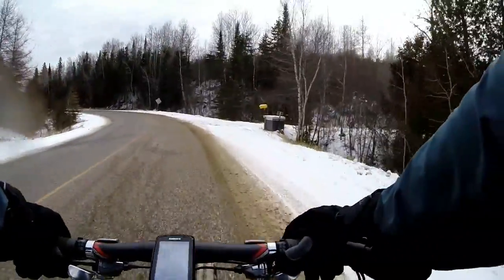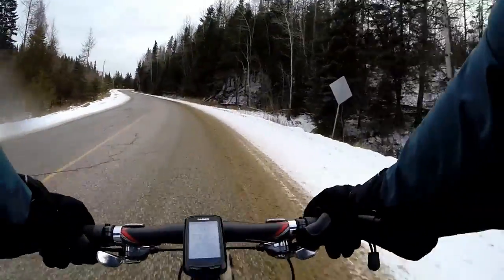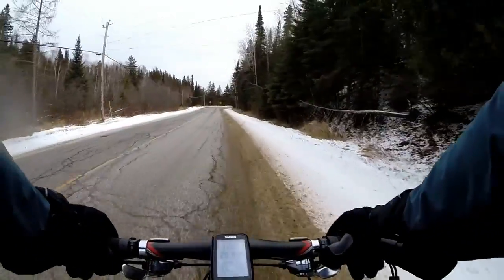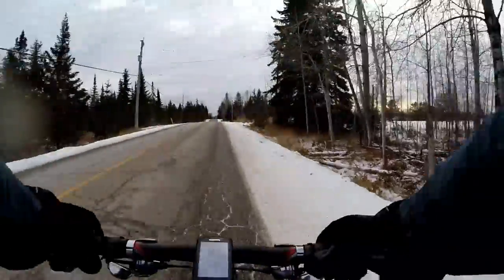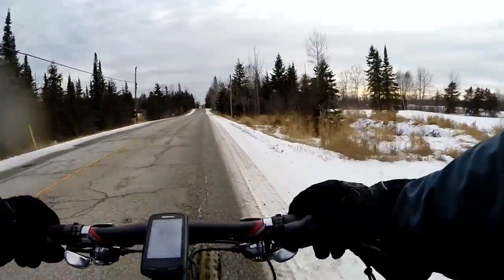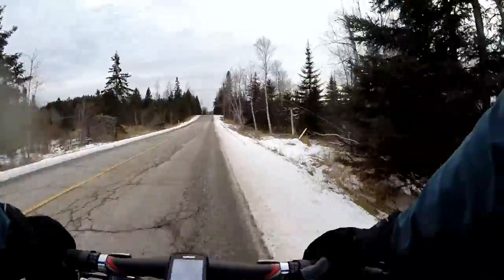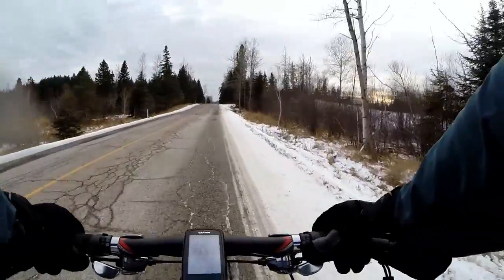Okay, back on to clean pavement. It's funny that happened right where city limits starts and ends, so they must salt up to here, and they just sand once we leave the city limits. We're at 2 hours 49 minutes. Once we get over this little knoll here, then it's now mostly downhill home.